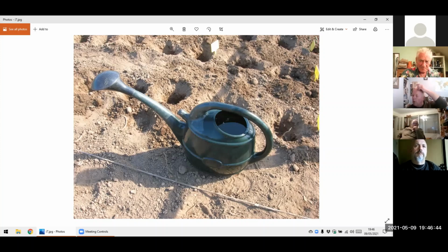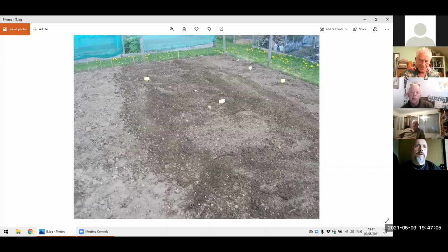If they are a bit dry at planting time, what tends to happen is they're very shy at getting started, and then when you get into late May and it does get even more dry and they haven't established very much, they tend to stress out a bit. So getting them off to a good start is really important.